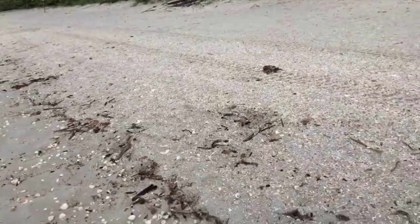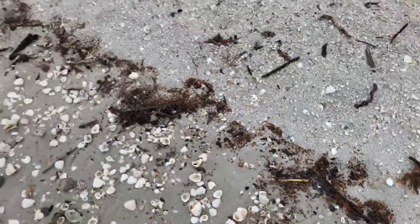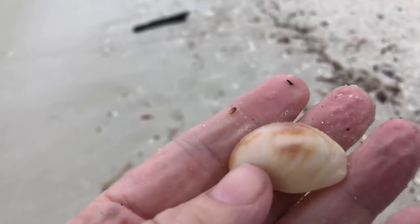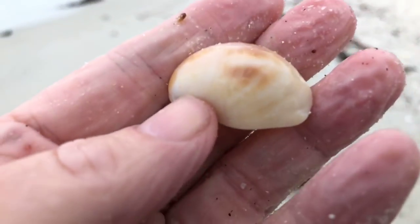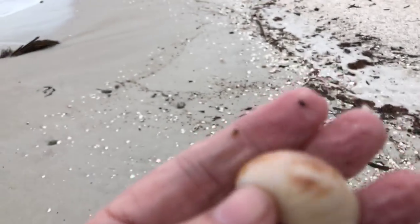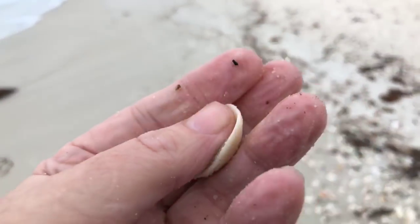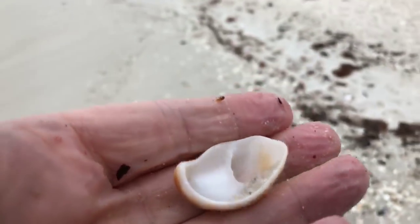The slipper shells are everywhere on the beach. You can't walk through a pile of shells without stepping on a slipper shell. There's another slipper shell. Come on, connection. I guess with weather like this, the cellular connection's weak. There's the inside of a slipper. You can see why they call it a slipper. It's like a little shoe.